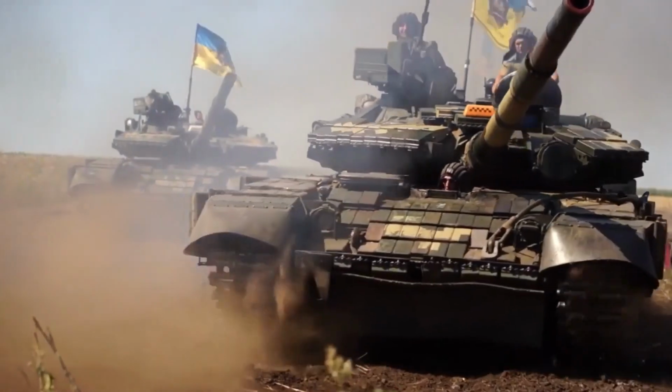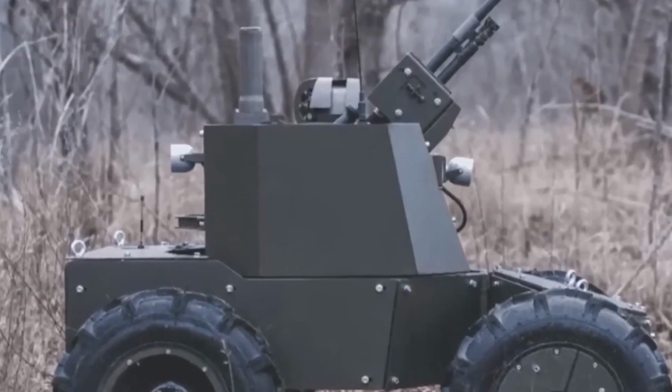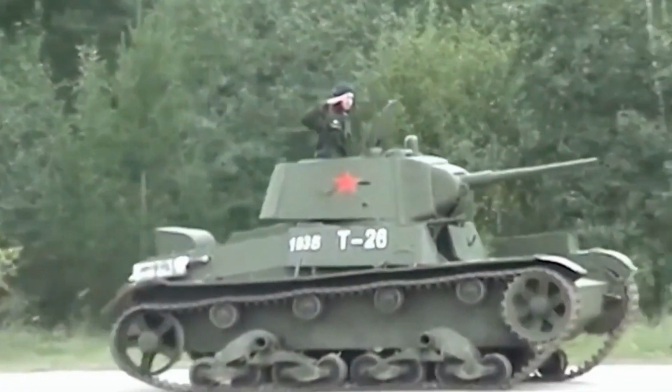The Proryv was designed to break through. On this front, it mostly breaks down and burns, and the crews who fly the drones that do it have stopped treating the most modern tank in the Russian army as anything special at all. It is just another target with a thin roof.